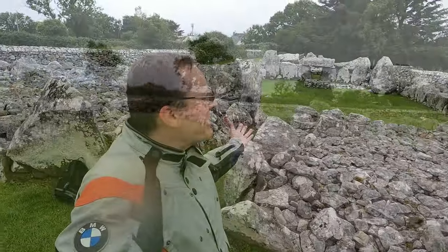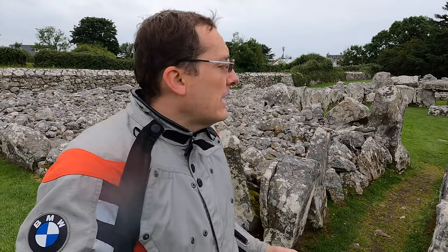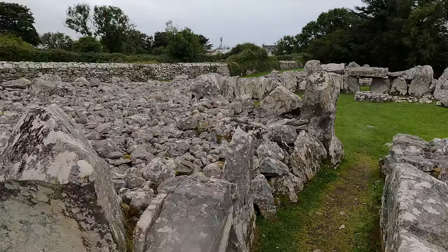Here we are, Creevykeel Court Tomb. So we've got the opening, court area in the middle, and apparently there is a medieval structure. So obviously this site would have been used later on, and apparently there's a kiln in the middle here, which we'll also take a look at. And then you'll see there's an opening there, and then you've got the passage graves through there. But let's take a look.